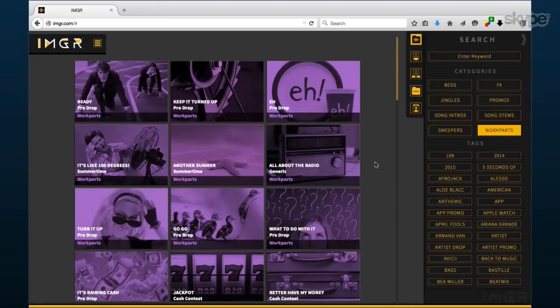Pro drops are the processed nuggets that imaging people need for impact, or for really clever stuff within imaging, whether it's a promo or a sweeper or some other kind of imaging that you're making. These are all EQ'd and compressed and limited and ready to use, which is a different thing from searching for your sounds elsewhere and then having to work on them before you can use them.